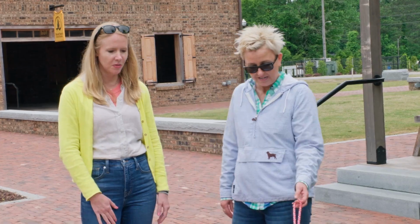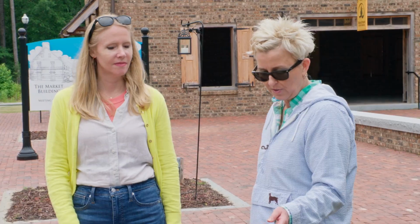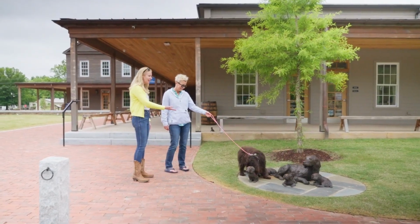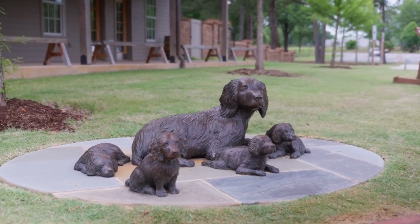What are some things you would say about the Boykin Spaniel? They tend to gravitate towards one person, and that's their person, and they are just fiercely loyal. Look at this. Ever has gravitated right to the other Boykin. So these are around town. We're going to find these around town today.